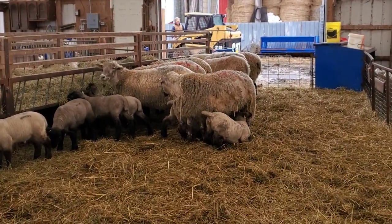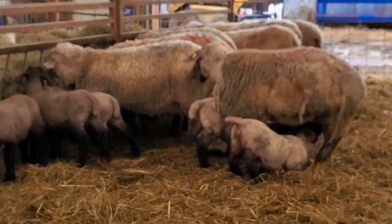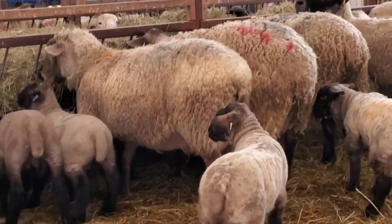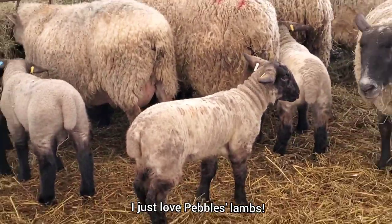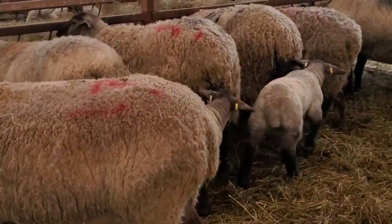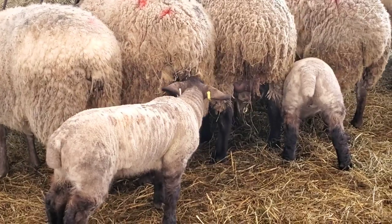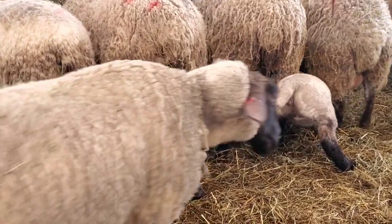Oh. And on our way out, I see Pebbles nursing her lambs. So we have to stop and look at them, since she has the most remarkable lambs. Those are so nice, and I know I keep saying that, and I probably won't sell them, but they are such nice ewe lambs. I'm glad Pebbles had ewe lambs.